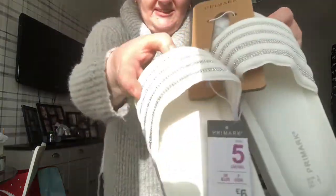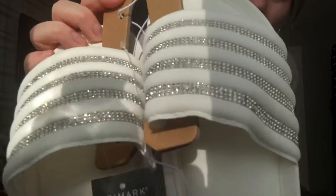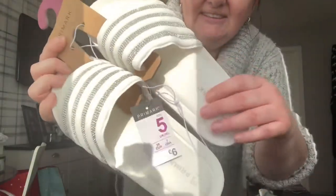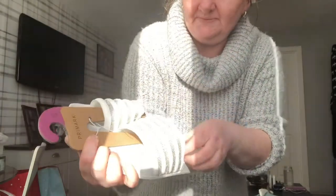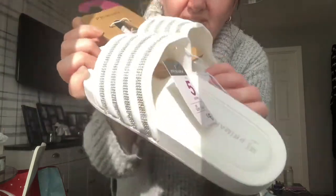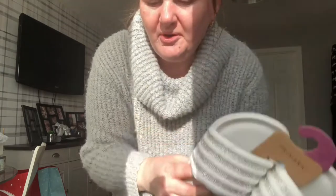But honestly, Primark stuff, oh, I could go mad in there for holiday stuff. I got these for my holiday as well, some white, oh, let me show you in the sunshine. Some white glitter sliders, I'm sure you've all seen these before, and they are so soft. Really, really spongy. Got a size 5, and they were £6. So again, they're for the beach and around the pool on holiday.